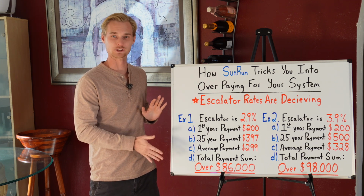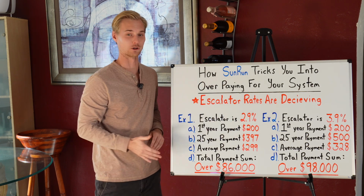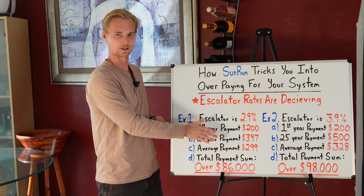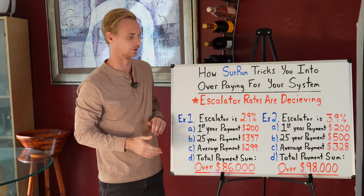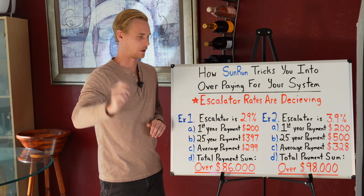And so right there, it would be hard to make the interest that much over the course of 20 years. Now, the 3.9% is even more extreme. And this year, in 2024, it used to be that I saw 2.9% as the most common escalator, but now 3.9% seems to be the most common escalator. They're really pushing that because they can get that first year payment less and still balloon that payment over time.